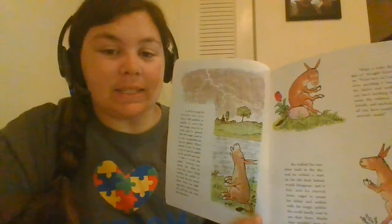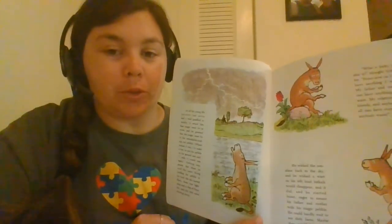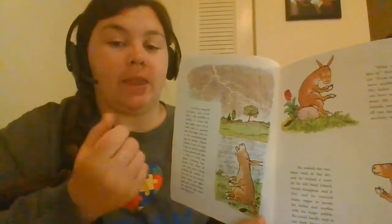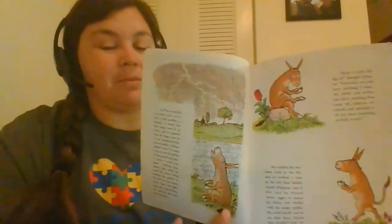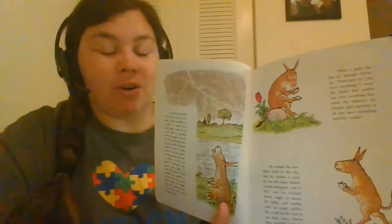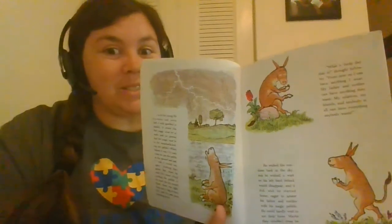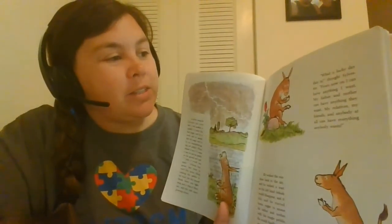So he did a test. He put the pebble on the ground and said, I wish it would rain. Nothing happened. And then he held the pebble and said, I wish it would rain. And it started raining. So he found a magic pebble that granted all your wishes. That's so cool. What a lucky day this is, thought Sylvester.